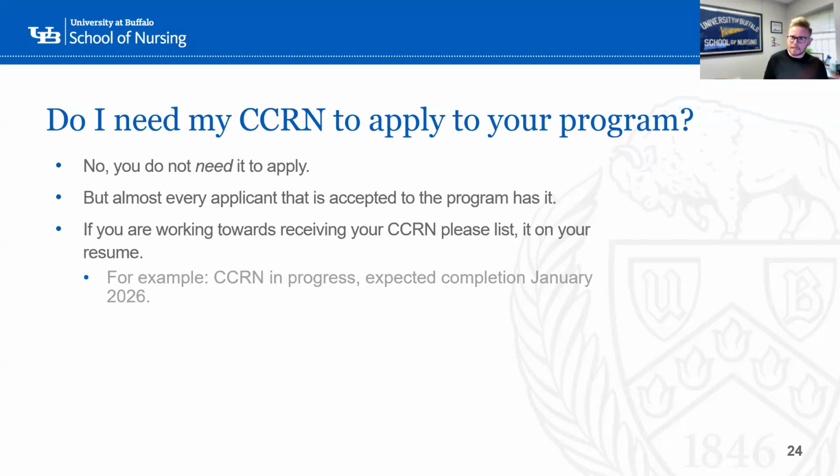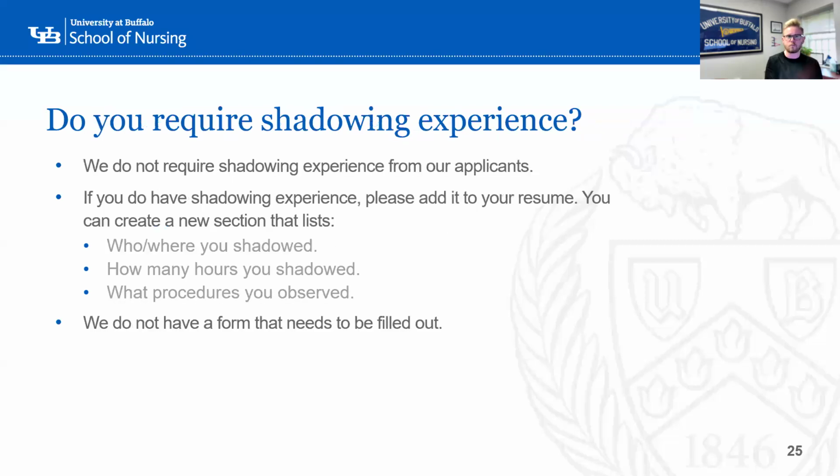So you don't need it, but we strongly, strongly encourage it. If you're working towards receiving your CCRN, which is pretty common, that's great. We'll take that into consideration, but list it on your resume under your certification section: CCRN in progress, expected completion January 2026, or whatever the date is. This is why your resume is important.